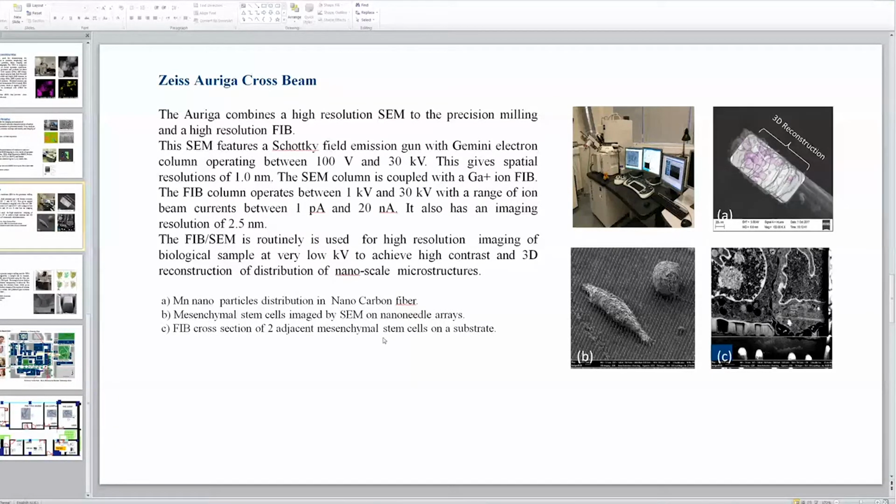Okay, so again, this machine has very good resolution in terms of imaging with the secondary electron image and backscatter electron image. We have lots of attachments for this machine, EDX and FIB, and some platinum deposition. If someone is interested in platinum deposition, it is possible to do.